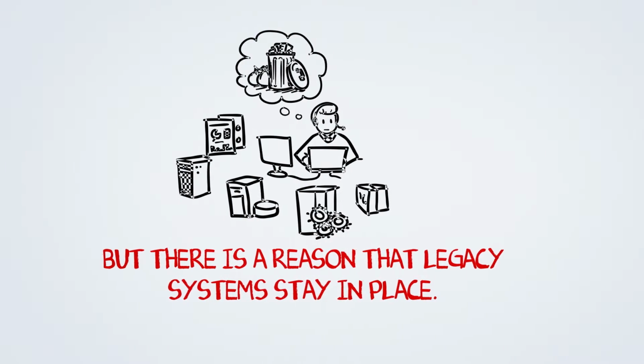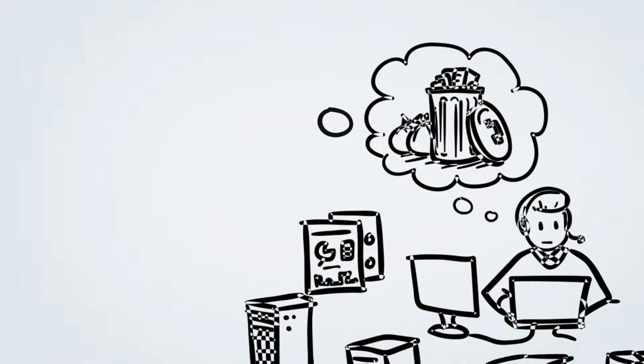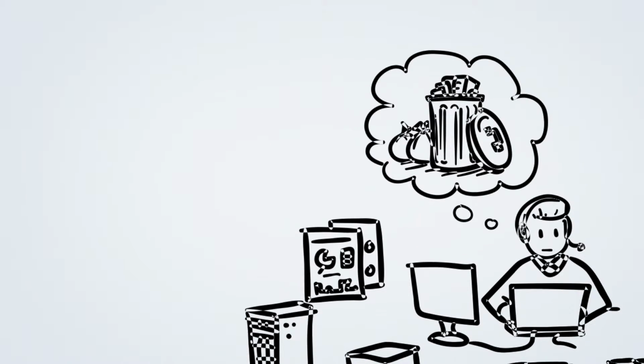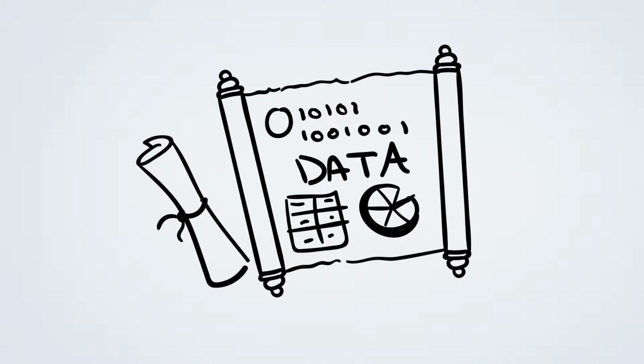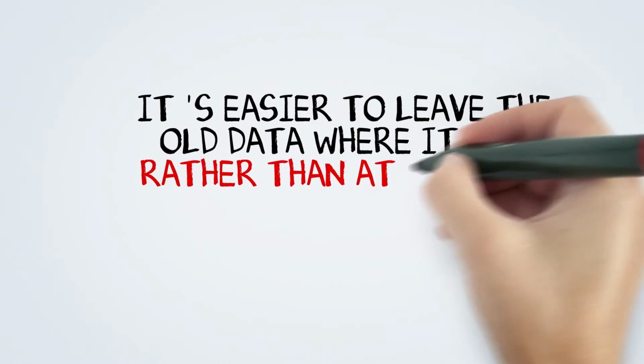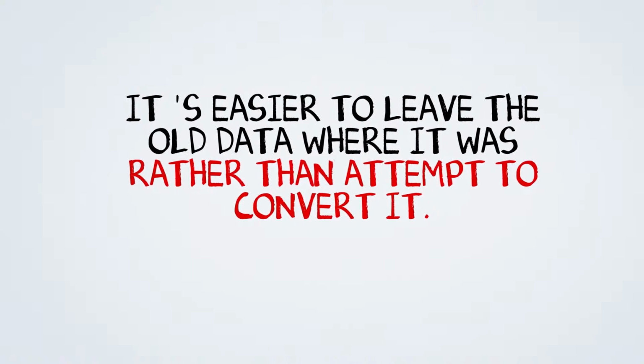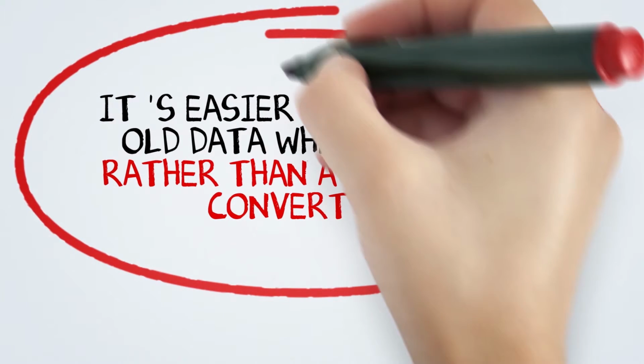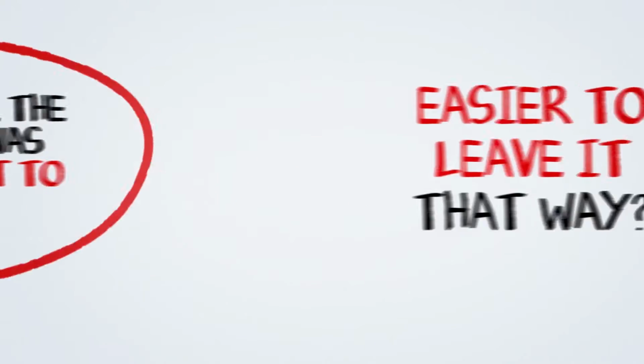Although no longer in regular use, they contain historical data that often must be retained for both business reasons and to meet legal, compliance, and regulatory requirements. Plus, this data may be stored in arcane formats that only the original application can read. The result: when legacy systems are displaced by newer applications or inherited through merger or acquisition, it's easier to leave the old data where it was rather than attempt to convert it. And without a new and innovative approach, it continues to be easier to leave it that way.